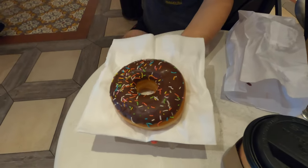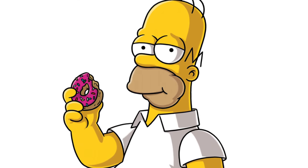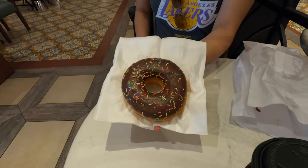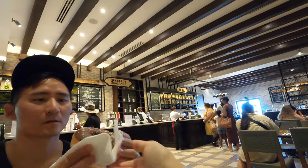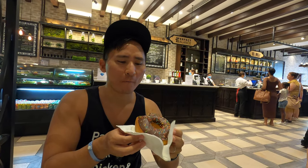Homer Simpson. Hey guys. Don't get me in it. This is Homer Simpson's donut. There's a donut shop here, and we found Homer Simpson's donut. Pretty good. Really doughy.